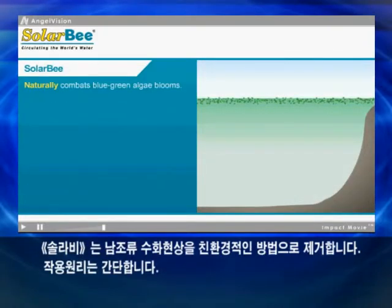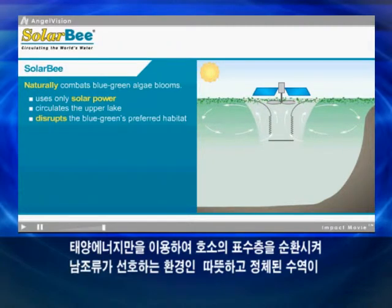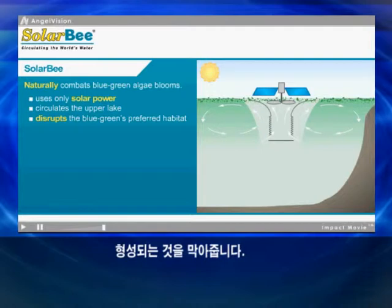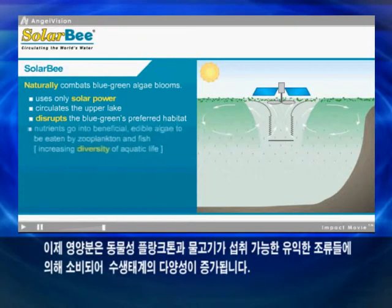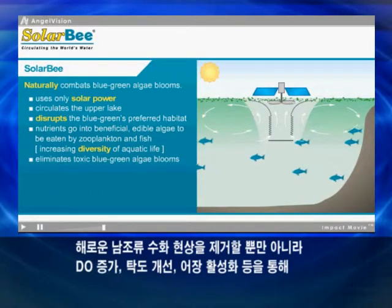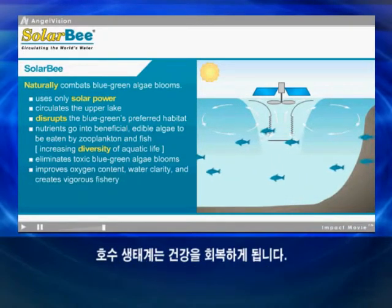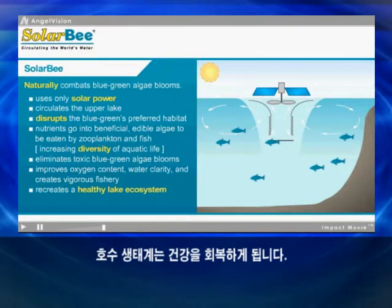The Solar Bee combats blue-green algae blooms naturally. The way it works is simple. Using only solar power, the Solar Bee circulates the upper portion of the lake, physically disrupting the blue-green's preferred habitat of warm, stagnant waters. Nutrients now go into beneficial, edible algae, which are then eaten by zooplankton and fish, increasing the diversity of aquatic life. The elimination of toxic blue-green algae blooms, together with improved oxygen content, better water clarity, and a more vigorous fishery, recreates a healthy lake ecosystem.